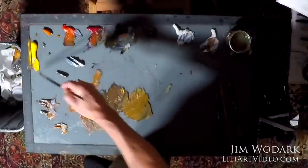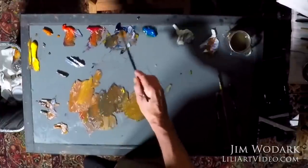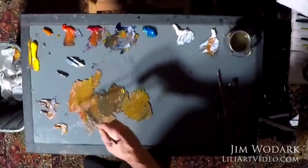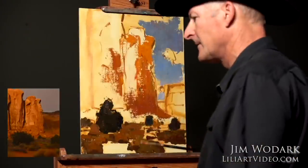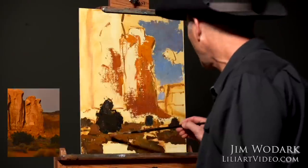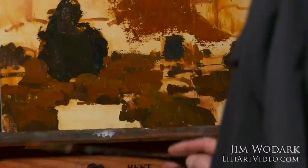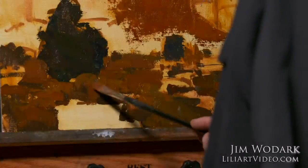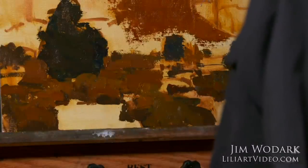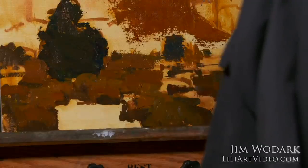So the great thing about oil paints is it's always easy to change colors or fix mistakes, as long as you know what your mistake is. It's really nice to be able to fix it with oil paints. With other mediums, like watercolors, it's a lot harder to fix a mistake sometimes because you can't recover some of the white area. It's more challenging.